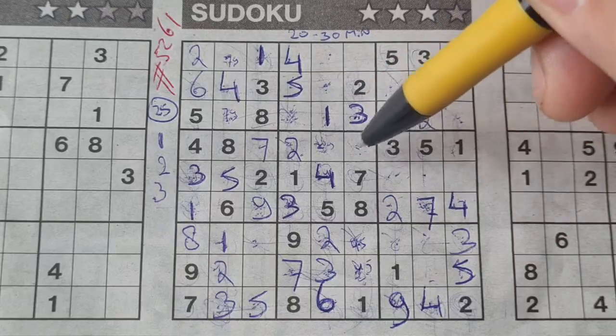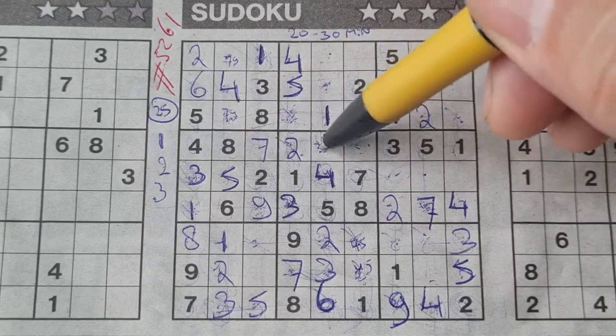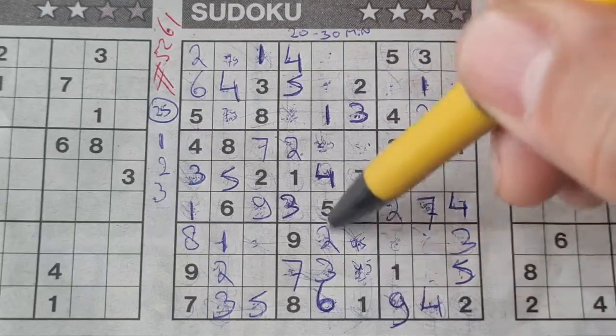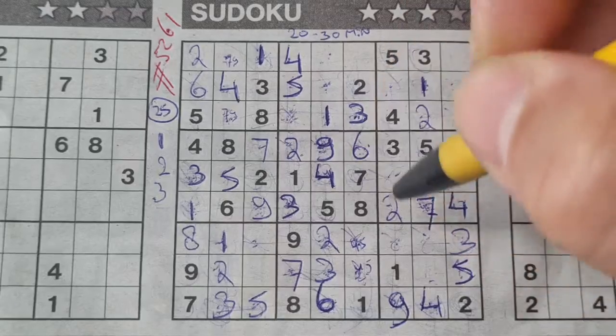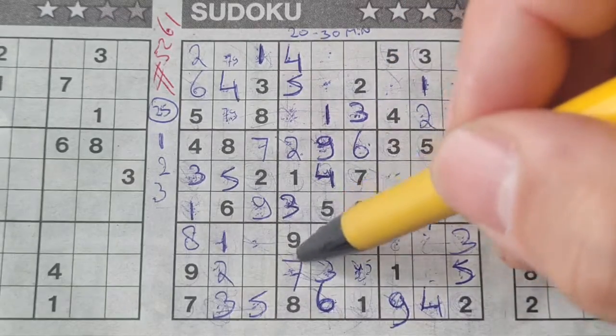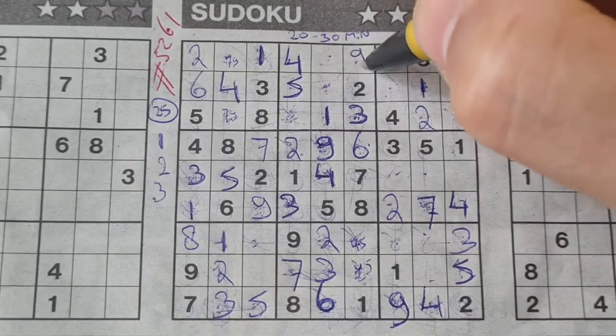2 missing numbers here. I've marked those two boxes with 6 and a 9. And also the 2, but the 2 is already filled in. 6 and a 9. We have a 6 now in the middle column. So no 6 there. 6 should be here. And a 9 goes there. So we have a 9 in this column, 9 in the middle column. So the column next, the only place left for the 9 should be here.